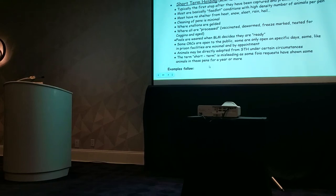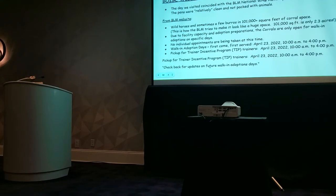And here's some examples, just because some of you may have never seen a short-term holding pen. This is the Boise Wild Horse Corral. The day we visited coincided with the BLM National Wild Horse Advisory Board meeting and the tours, so the pens were relatively clean. You can imagine, the advisory board is there. They want to make a good show, right?